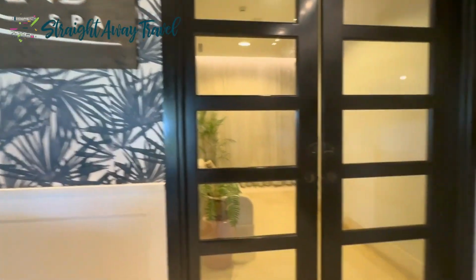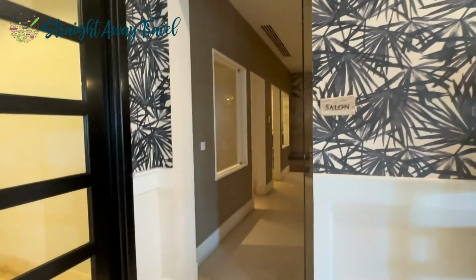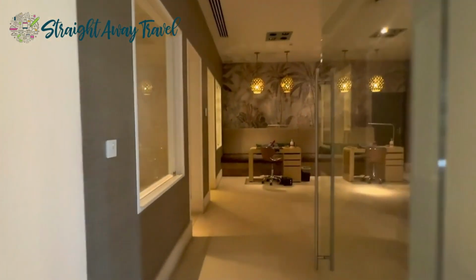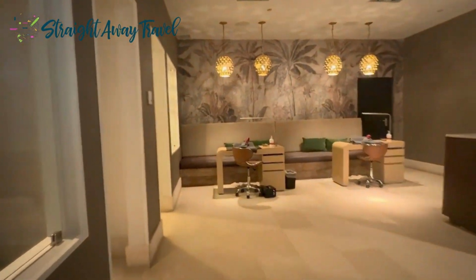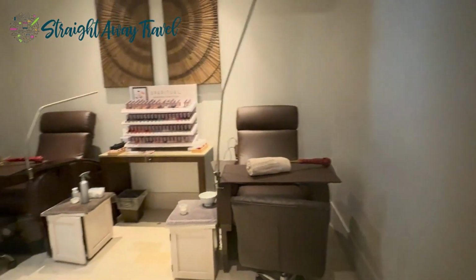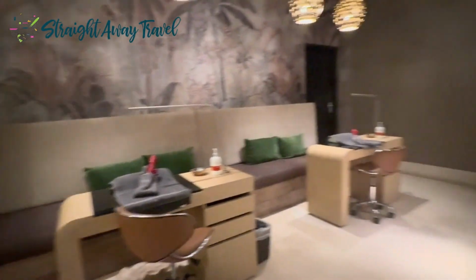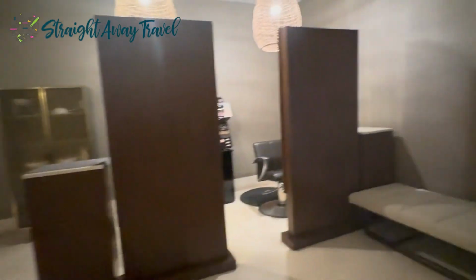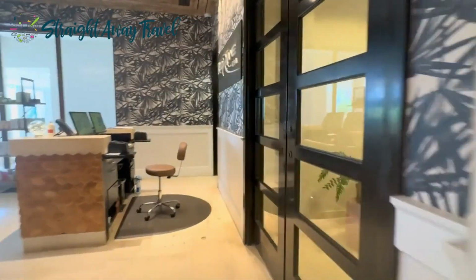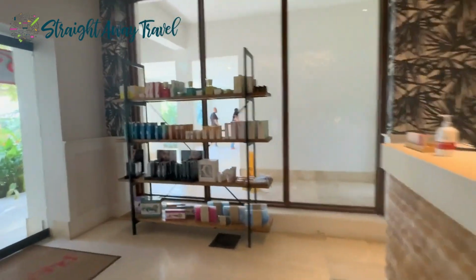Your travel advisor at Getaway Travel can book you your spa treatments in advance, but you can also book them while on site. Here is the salon where you can get your hair done, makeup done, mani-pedi. This is amazing for if you are celebrating something special on property, or maybe you're having your wedding here. You can have them make you look amazing right before your big event.